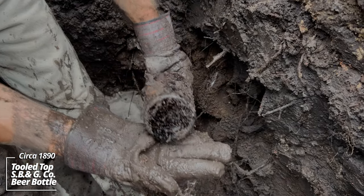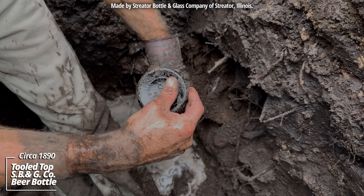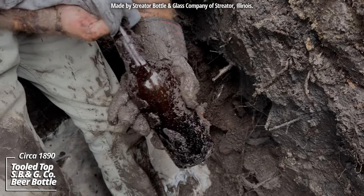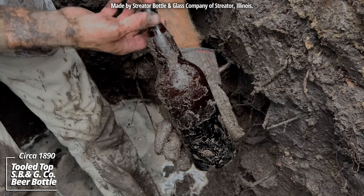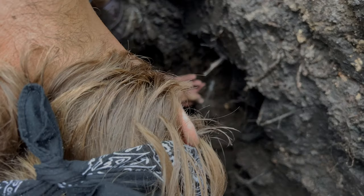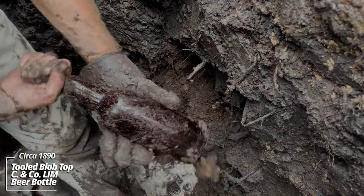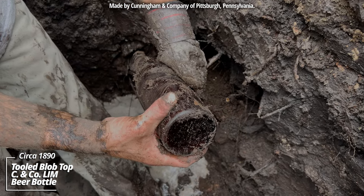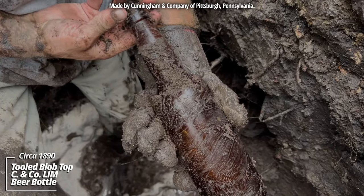Another beer. SB&G Company, that's an early one. Let's see if, yeah, it's a tooled top. C&Co LIM7. Tool top on this one also.